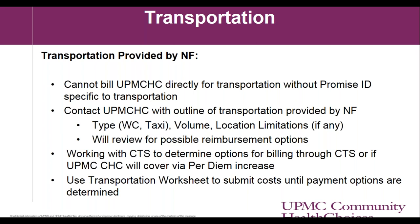Also, having a nursing facility contact, a direct contact that CTS can call, will make this much more successful than if CTS has to call a general number at the nursing facility and try to find somebody who can help them.